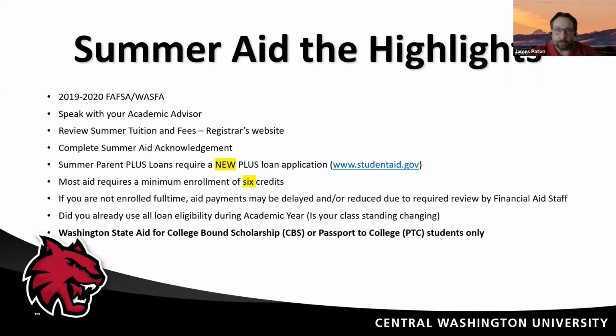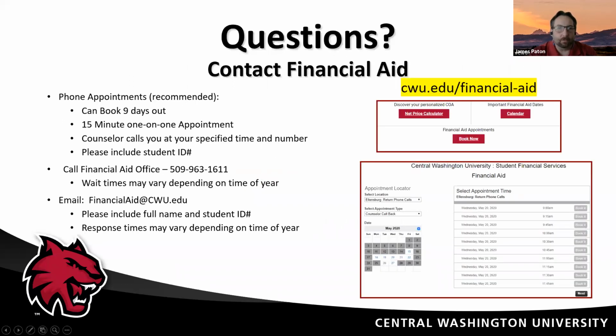It's also important to know that Washington State Aid, also known as the Washington College Grant, is only available for college-bound scholarship students and passport to college students. If you're not a college-bound scholarship student, recipient, or passport to college, you will not be receiving any state aid for this summer. All right, so are there any questions?